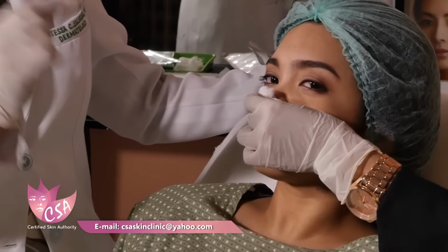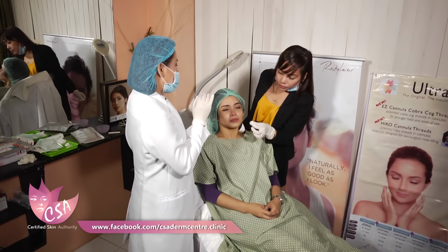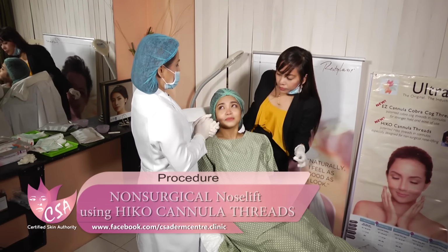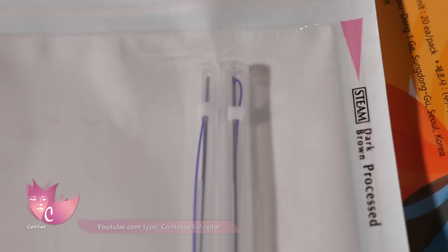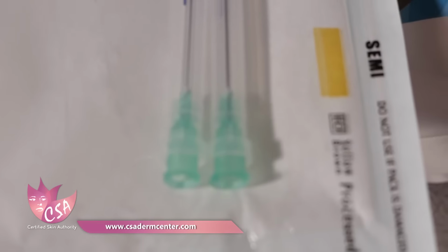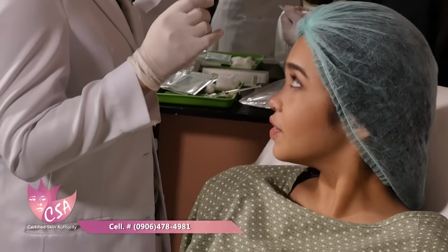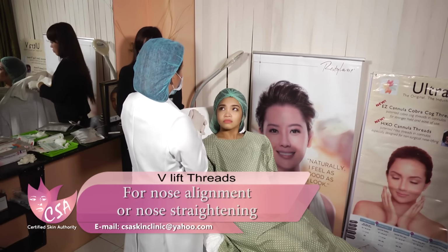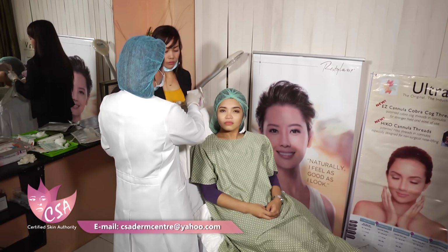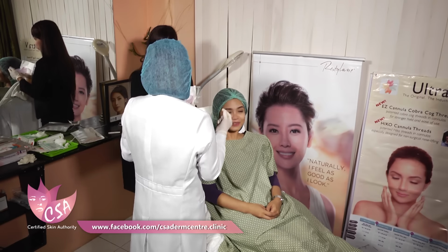Okay, so immediately after, we can already inject the HIKO threads, cannula threads. So we're actually gonna use cannula, Ms. Cheng. We're not gonna use a needle, a sharp needle. So with this one, the cannula is blunt, so it's less of a trauma inside your nose, okay? So may mga age group din daw, sino pwede lang dito? Age group, like people who already want to do augmentation on their face. Well, normally, of course, with the minors, we need some consent from their parents. Point of entry, please. Okay, point of entry lang.